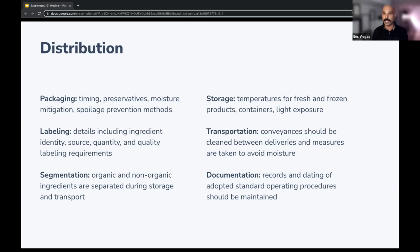So there's packaging, labeling, segmentation, storage, incredibly important if you're thinking about temperature and humidity sensitive products like probiotics, right? How are these being stored? How are they being shipped to you? Does this third-party distributor have guarantees for expiration dates? Or are you going to get a product that you want your patient to take for the next 2 months that expires in the next 2 weeks, right? That's not ideal. Additionally, think about transportation. So conveyances cleaned between deliveries, measures taken to avoid moisture, as well as, of course, documentation to prove that all this is going on behind the scenes.